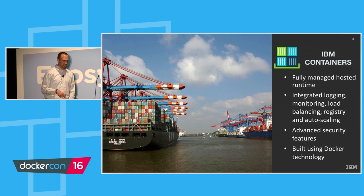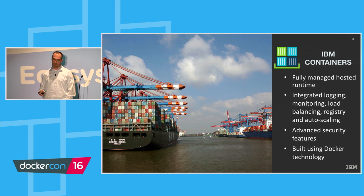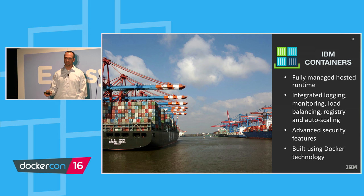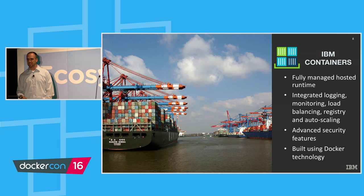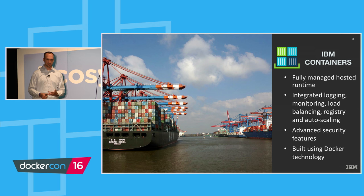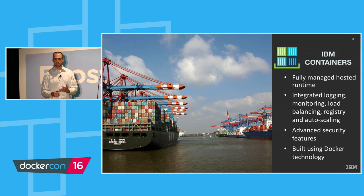Advanced security, Jason touched on this as well. We think that security is very important. In July of 2015, we announced a capability called Vulnerability Advisor. Regardless of image source, so it's something IBM provided, something you've pulled from Docker Hub, or something you've built yourself, we will introspect that image before you deploy your first live container and identify not only known vulnerabilities, so you've got packages that are outdated and now vulnerable, but also the policy side.